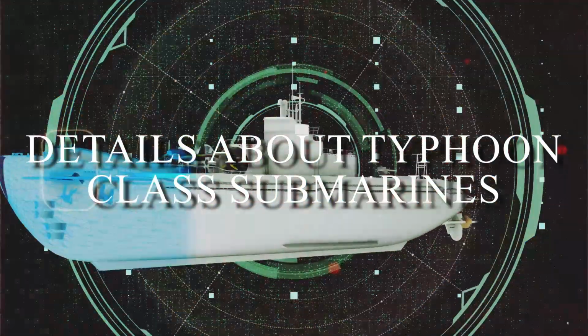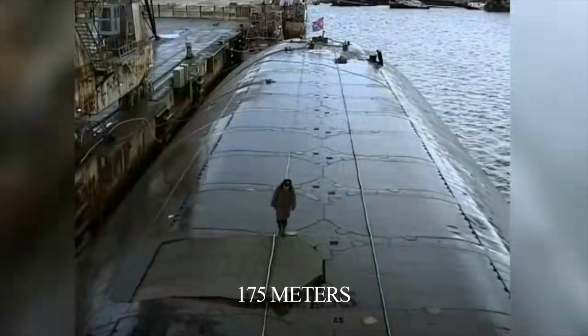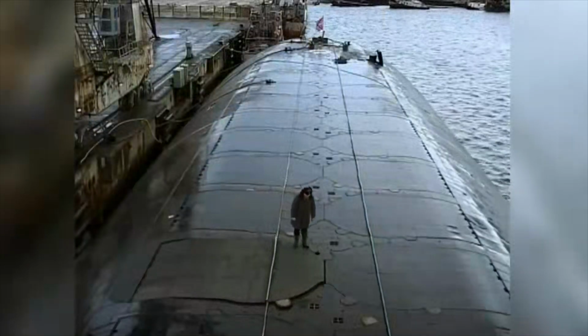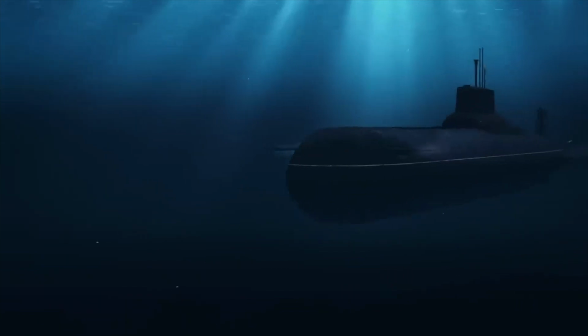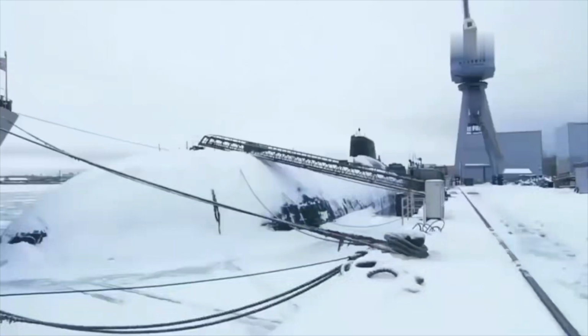The details about Typhoon-class submarines. To give you an idea of their colossal size, a Typhoon-class submarine is about 175 meters long. That is longer than most skyscrapers are tall. What's unique about their design is the shape of their hull. It is not like the typical round shape that you might imagine for a submarine. Instead, it is more like a flattened oval.